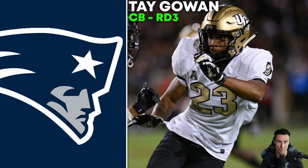Patriots take Gowan from Central Florida. The Patriots have a pretty good duo with Gilmore and J.C. Jackson. J.C. Jackson is still sitting on that tender. A team could sneak up and take him still. You could definitely assume that he'll be back, but is it a one-year thing? Gilmore has one year left. They could extend him, but they could be looking out for a cornerback in the future.